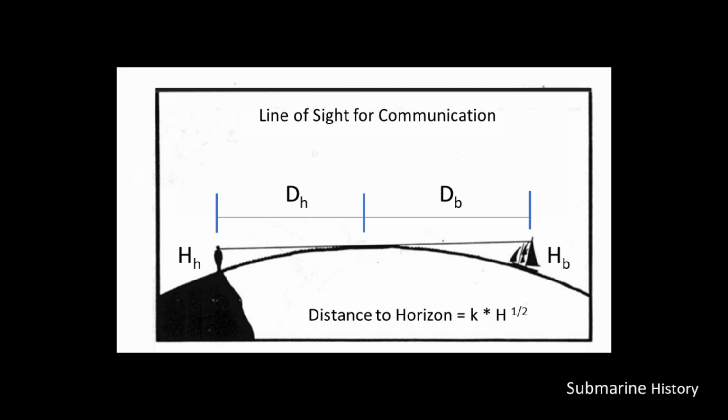Let's look at it another way. In this picture, you're on a beach with the tide lapping at your toes. You are at sea level. You're looking out to sea with binoculars, and in the distance, you see something jutting a little bit above the horizon. That something is the tip of a mast of a sailboat. There is an equation that can tell us the distance to the horizon based upon how high up our perspective is.